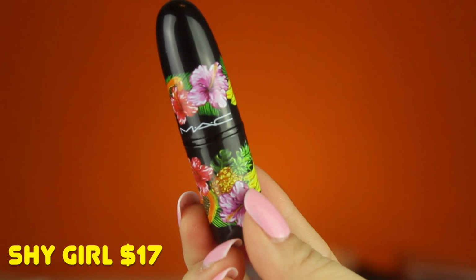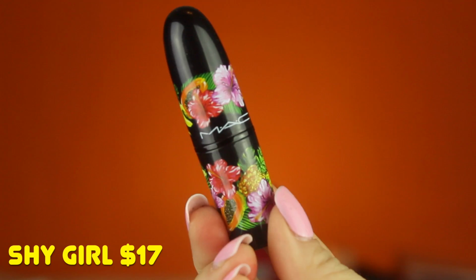Okay, so now let's get into my final thoughts on the products. This one right here, which is the lipstick, the cream sheen one in the color Shy Girl, it is $17, and I definitely think that you need it. Like I said, I have tons of lipsticks, and I don't believe that I have anything in this color with this finish, so I would definitely say that this is a go.